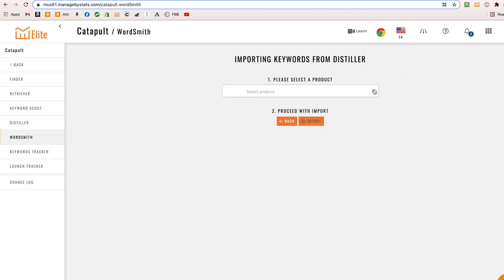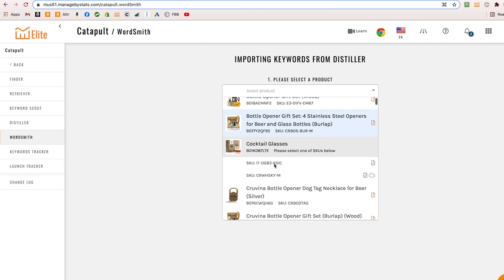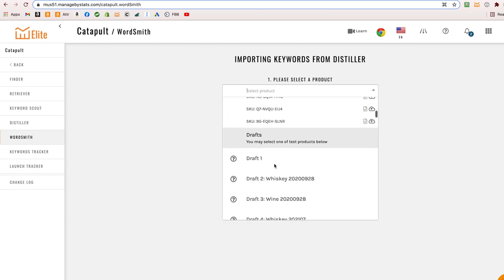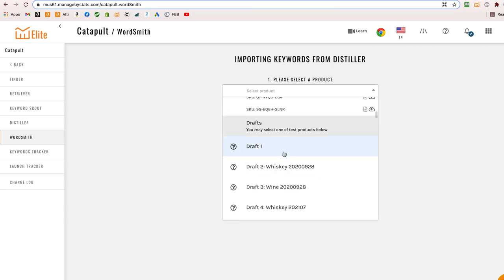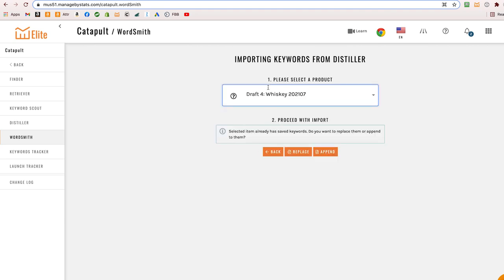Now what I want to do is send this over. Since I've gone through these keywords in detail, I don't need to go to the Distiller tool, which is the second tool here. This is a tool you can use to narrow down the amount of keywords to be more specific, but we already basically did that in here. So I'm just going to go straight over to Wordsmith. And since this is not a product that's inside of my Manage by Stats, I'll send it over to Wordsmith.